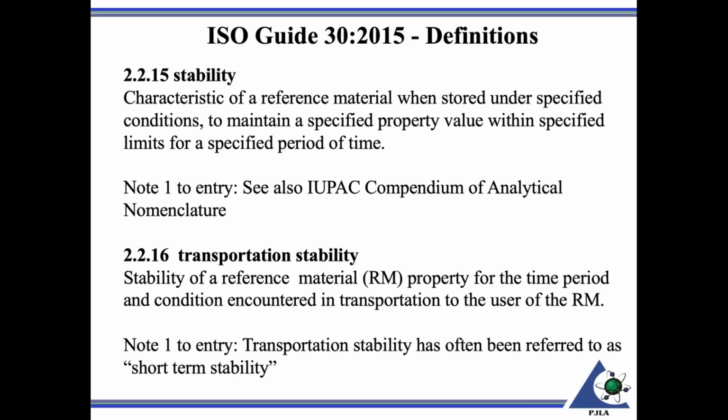Now there's another important factor, which is what they call transportation stability. So in other words, you've made it, you've stored it, somebody wants it, and as a reference material producer, you take it out of the storage. Now you've got to get it to the customer. So it has to be packaged up and put in an appropriate containerization. You might have to keep it cold, with ice packs or equivalents in with it. You also want to find out if there's likelihood that in shipping it could be exposed to extremes of either heat or cold, and see what the effect of that is. And that's part of your evaluation of stability, to study that.